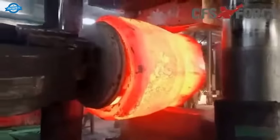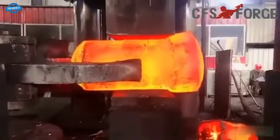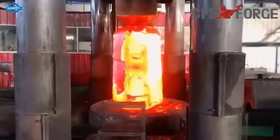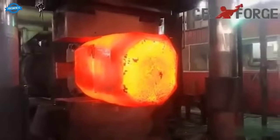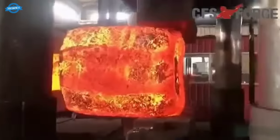Open die forging equipment consists mainly of forging hammers and hydraulic presses. The commonly used forging hammers include air hammers and steam hammers, while hydraulic presses utilize static pressure produced by liquid to deform the blanks. Hydraulic presses are particularly necessary for producing large forgings.